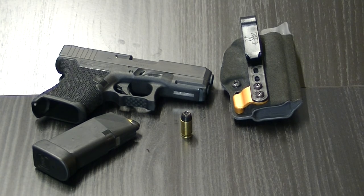This is probably the pistol that I've carried the second most of all the ones you've seen so far. And I like this holster. I had some problems with it that, you know, you can go watch that review if you look on the channel. But overall, it's been a great holster.